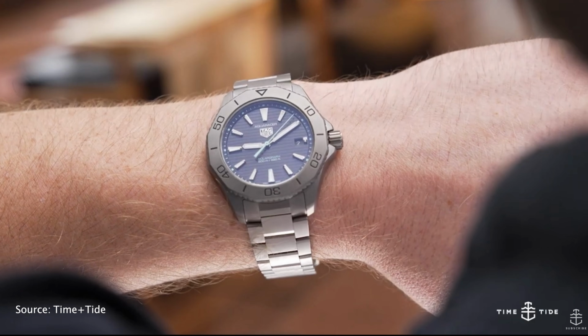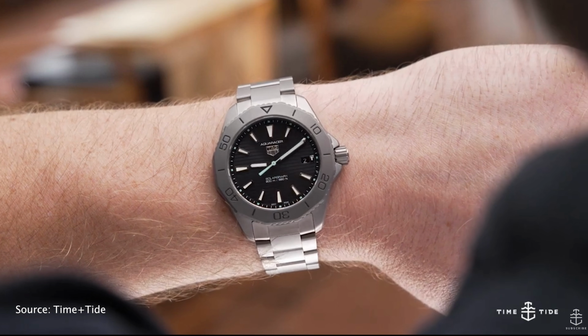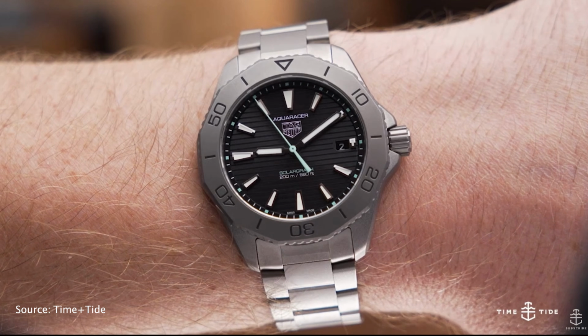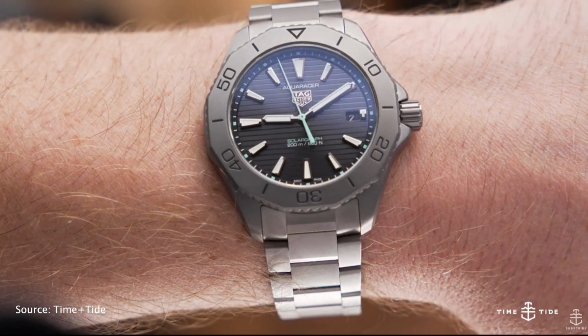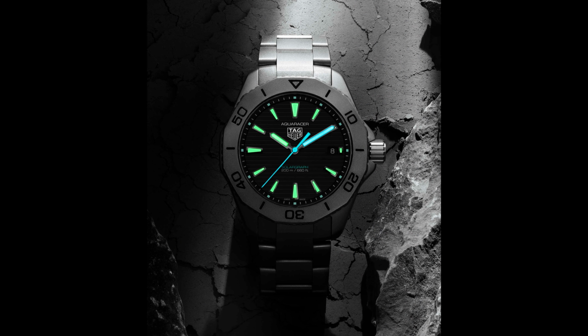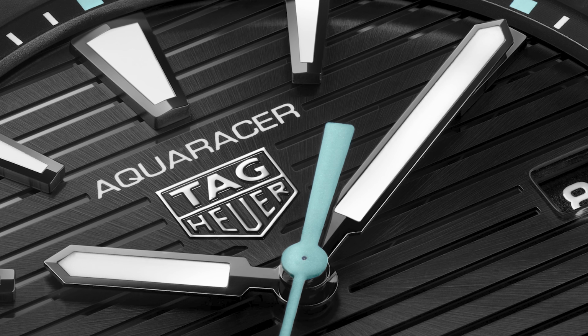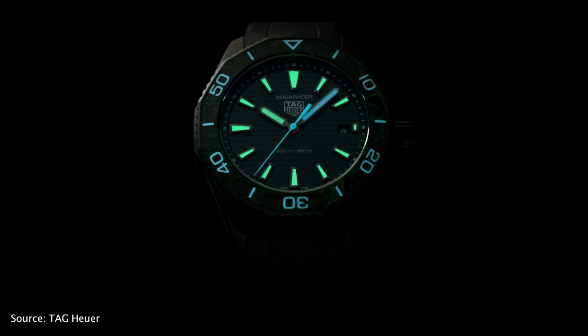It has a very healthy 40mm case size and it's only 9.9mm thin. Since it's a solar powered watch, it doesn't need any battery replacement or any service for at least 10 years. But if you want to make sure the water resistance remains uncompromised, you should send it for service once in a while. Aquaracer Solargraph models are available with a few color and material options. Materials like DLC coated steel plus carbon bezel, or titanium.